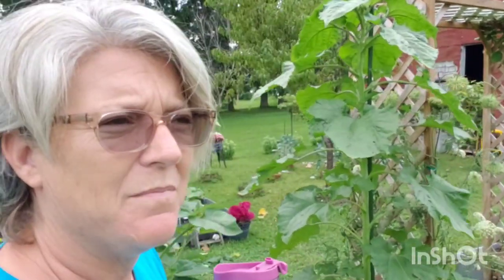I am in Northwest Missouri, growing zone 6A. This is the 15th garden tour, I do believe. It is August 8th, 2020. It's getting later in the year. The weather has definitely started changing a little bit.